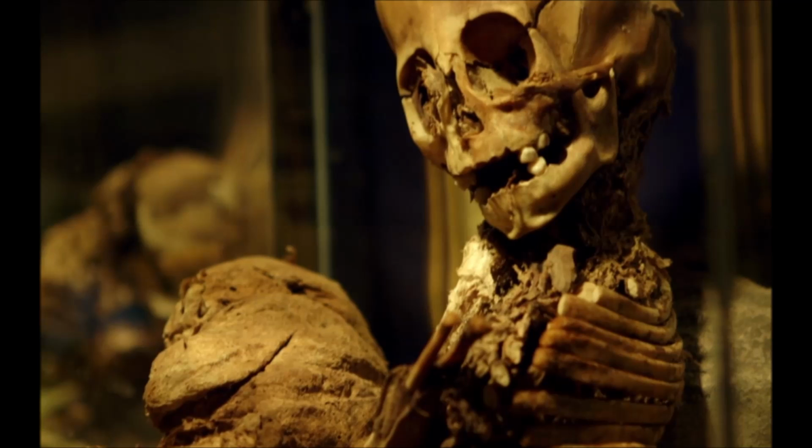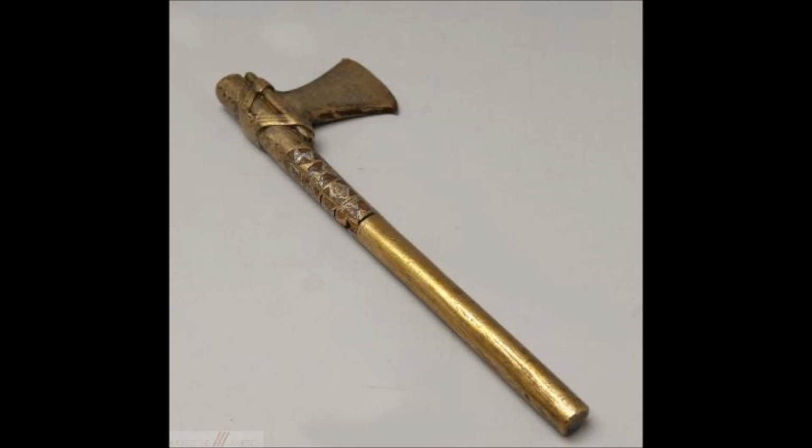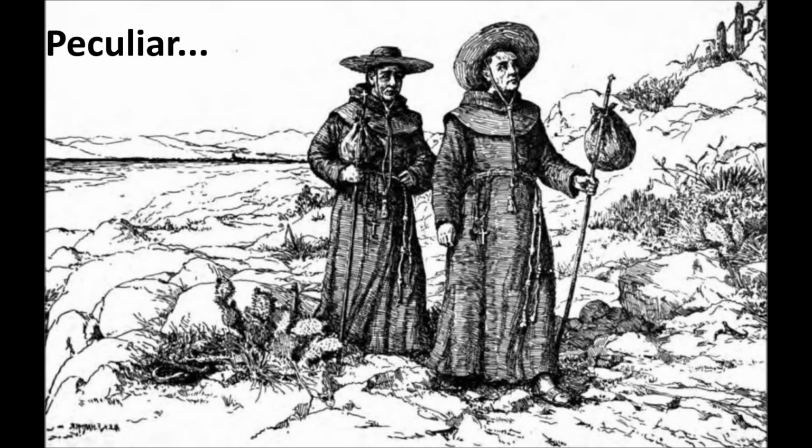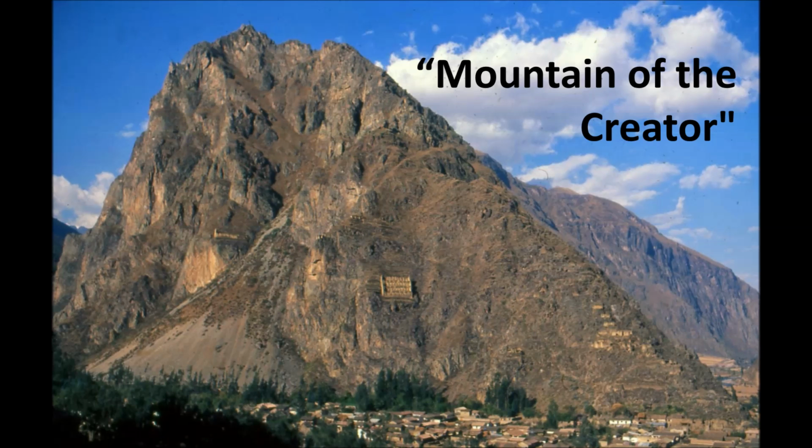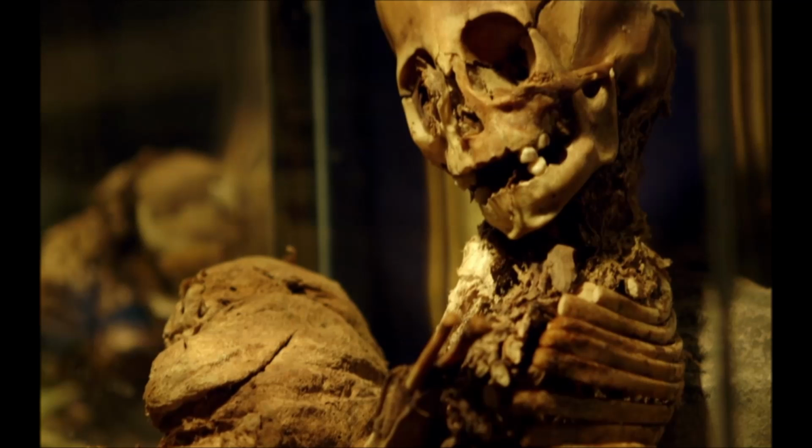And this individual didn't even die from this condition, rather by a swift blow to the top of the neck, consistent with sacrificial killings. Peculiar, because according to Spanish friars, only the purest and most beautiful of children were sacrificed to the gods. And by all accounts, they were willing, pampered, and honored. Maybe someone thought this was beautiful.